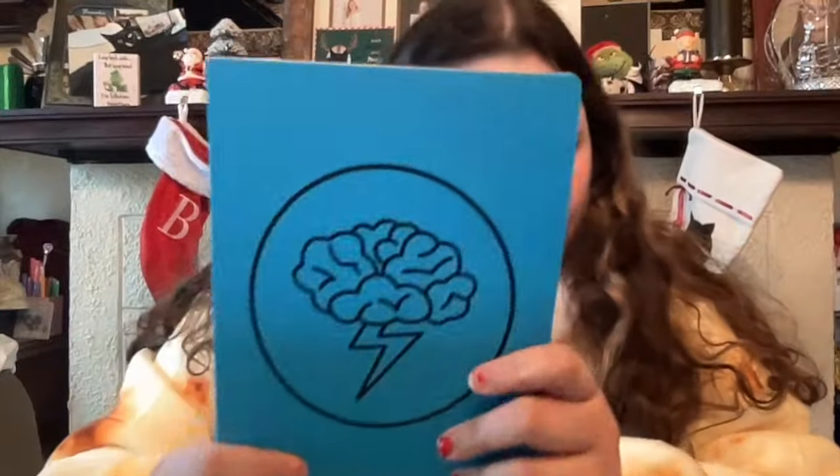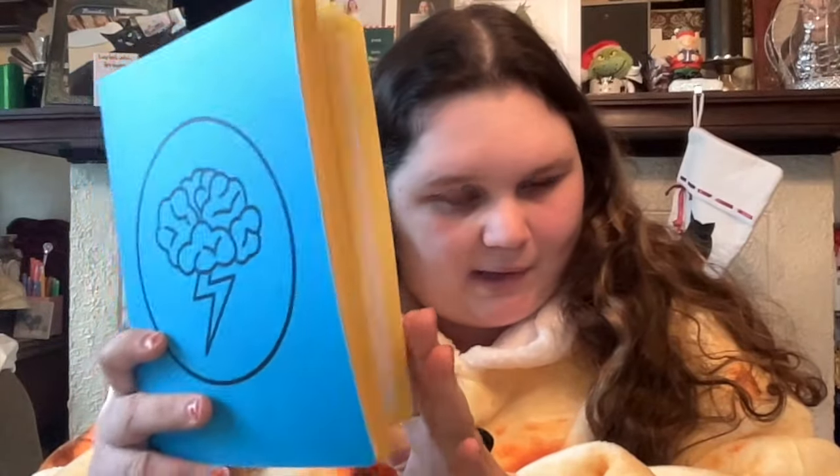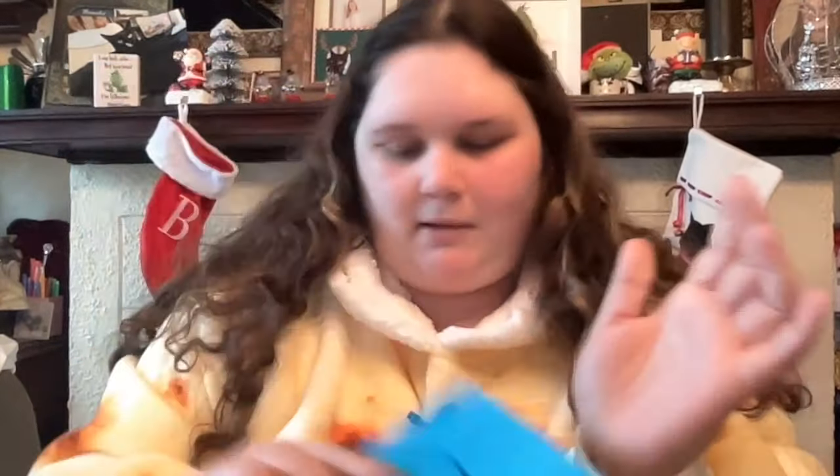Then we got this one. I just think this is so funny, a brain. I don't know. And I just like the yellow outline, too. So we got that one. And then we got this velvet dark blue. I love the pages in it, and I love the velvet. So we got this, and that's it for notebooks.